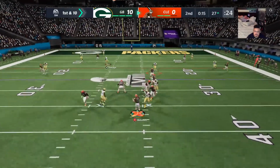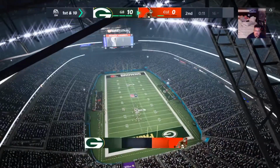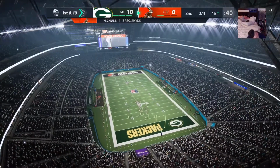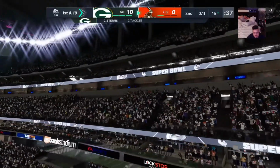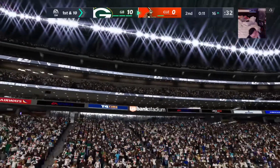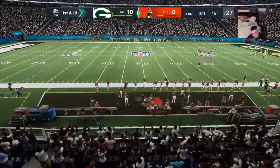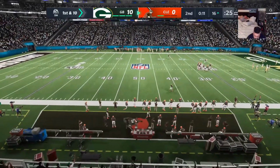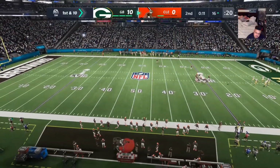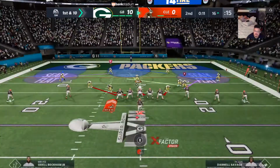Throwing on first down is Mahomes. He's going to drop this one down for Chubb. And inside the 20 before he's brought down. Now the Browns signal for the second of their timeouts as they stop it with 11 seconds remaining in this first half. First and 10 at the 16-yard line. So the ball down to the 16 here for first and 10.